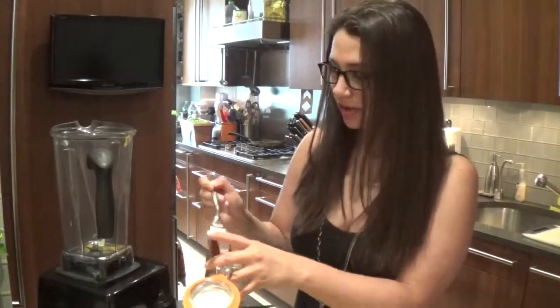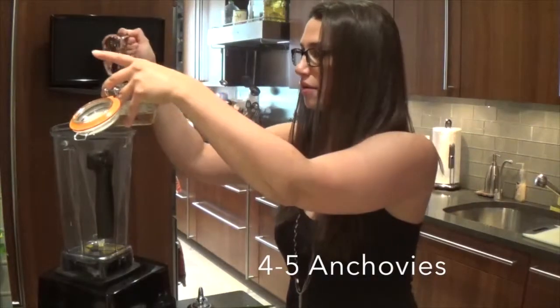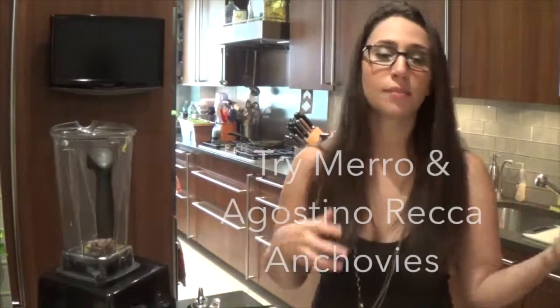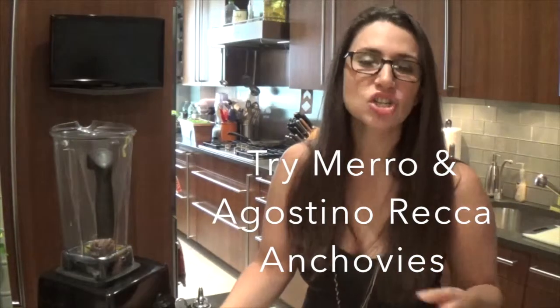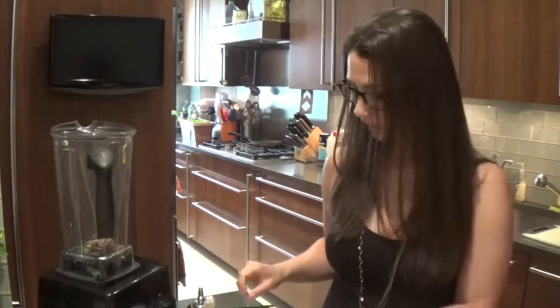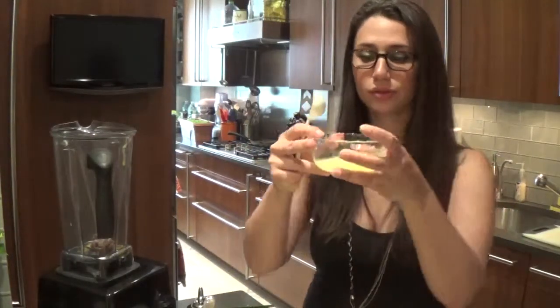You can put in, if you like really the strong anchovy flavor, I'm gonna go with about 4 anchovy fillets. And look for decent types of anchovies. Any anchovy will do, but there is a variation. This comes in a pretty jar. I'm a sucker for packaging. Miro, Agostino Recca is another great company. There are different types of anchovies. Buyer beware. Freshly squeezed, as you can see because I have them, lemon juice.